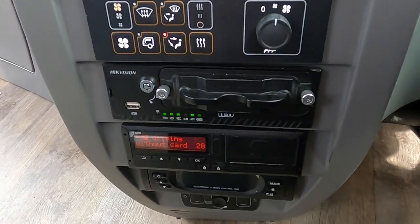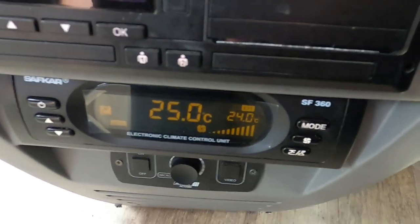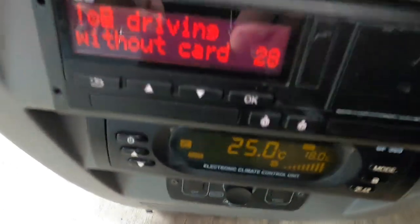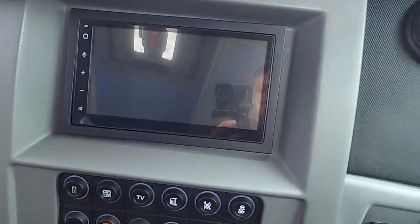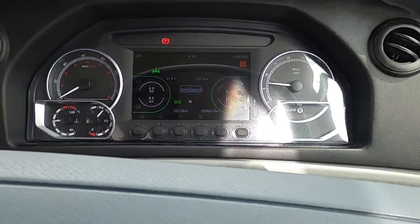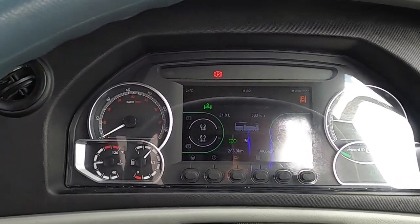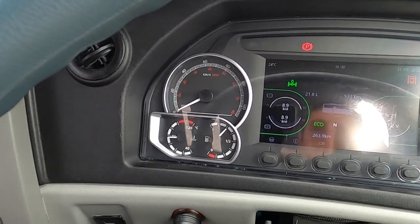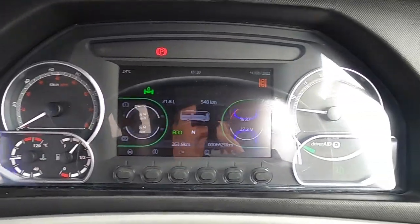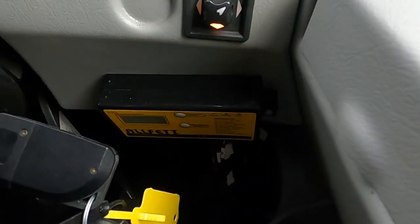Video tacho head, and then your air conditioning, which is Safcar, is down here. Driver also benefits from a USB port. The dash binnacle itself is very clear. Took this vehicle out on a test drive and the speedo is very good in terms of visibility. Rev counter on the right hand side there, and then your driver aid is showing the green light there, and that is controlled from this box down here.